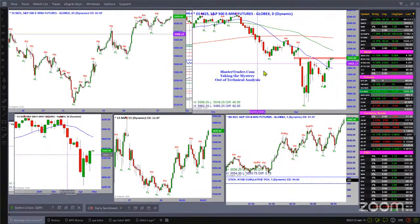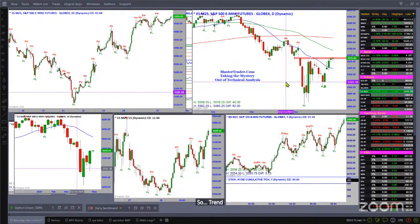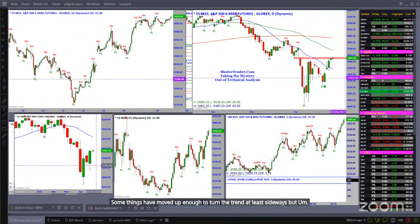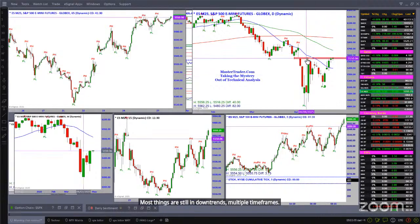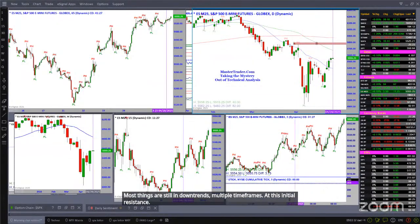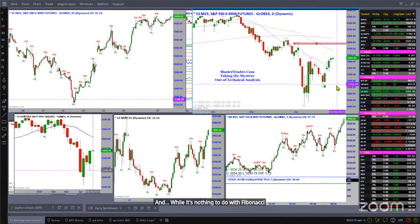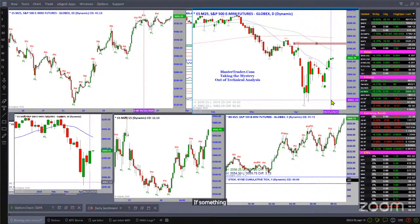So, trend analysis: downtrend. Some things moved up enough to turn the trend at least sideways, but most things are still in downtrends on multiple time frames, at this initial resistance. One of the concepts when we talk about retracements, and it has nothing to do with Fibonacci, is just common sense. If something goes from a low point to a high point, it's gotten to resistance, it showed some type of strength.